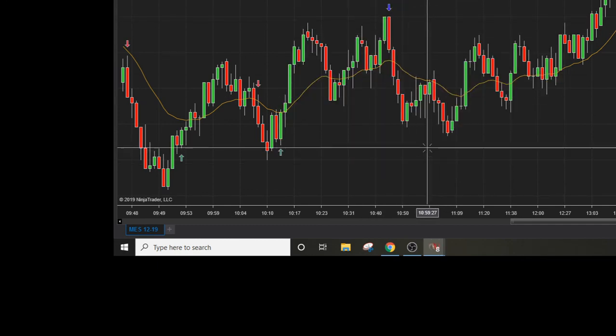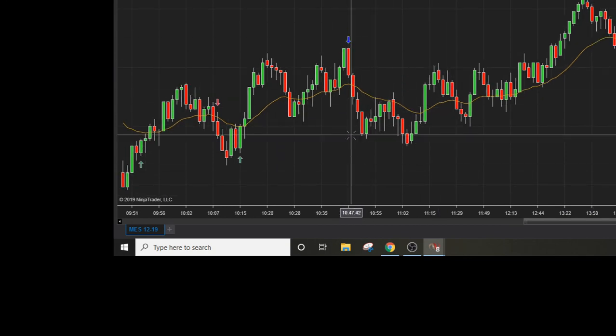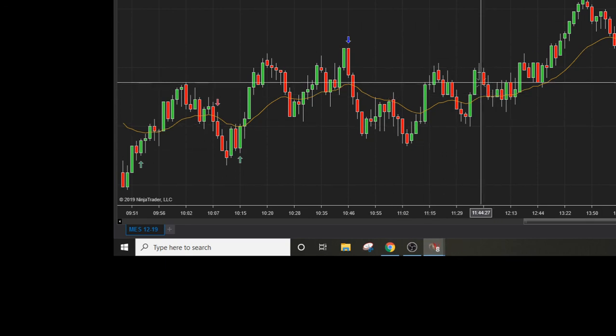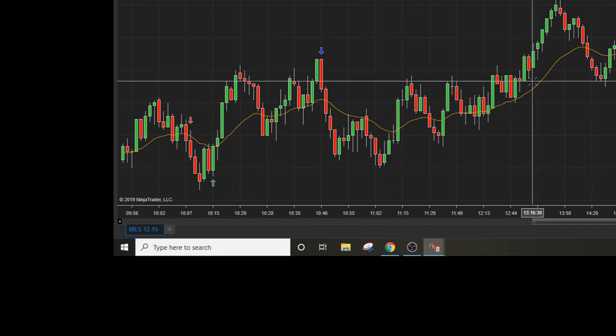So coming down here, get a short, running back in like it's a range, like how it is. Down below the moving average, a runner back up to the moving average. Down through here, at this point of the day, I probably would have been done trading. I probably would have already made a few trades by now.